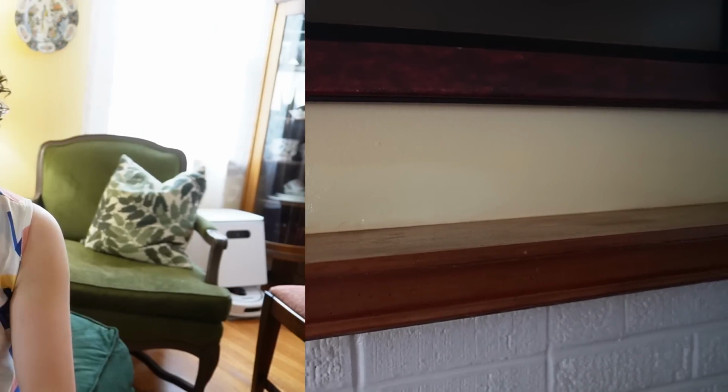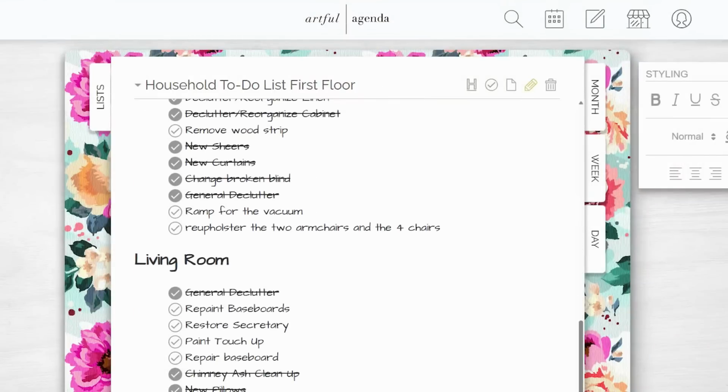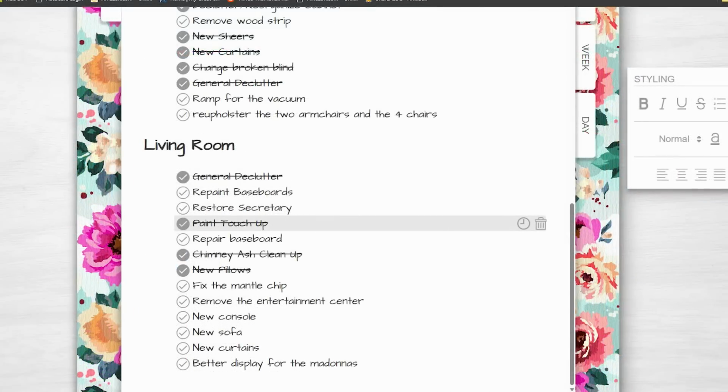So yay. And that is 2 items I can scratch off my to-do list on my artful agenda. I'm pretty happy about this. It took no effort. It's not a big job, but it makes a big difference. Again, it's the little stuff sometimes, you know. I mean, they were eyesores. And I don't have the time to repaint the whole thing.